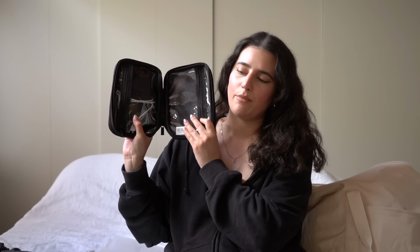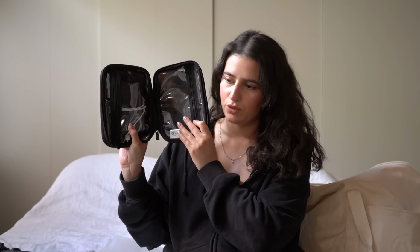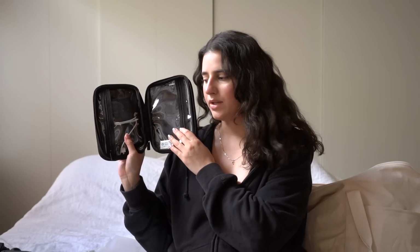I have this little charger bag. This is just a little cable bag, but I have a portable charger. I'm most likely going to put a long cable charger as well in here, but I'm currently using it, so it's something that I'm going to throw in last minute, and an extra battery for my vlog camera and my camcorder.